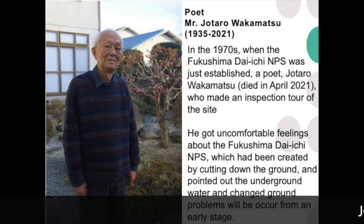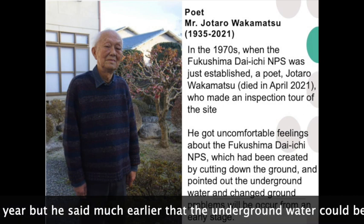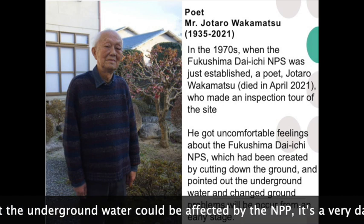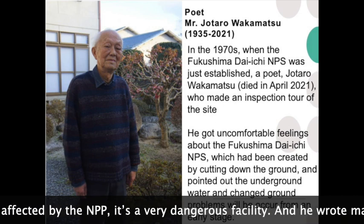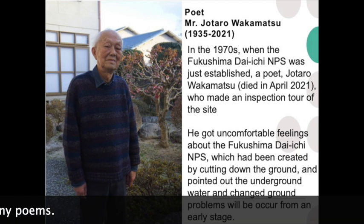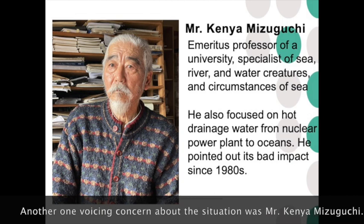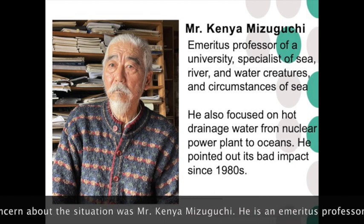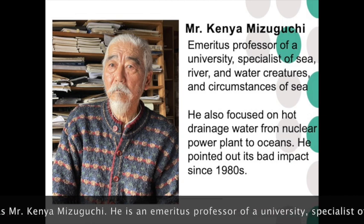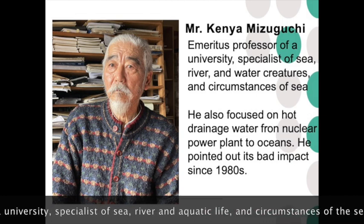Jotaro Wakamatsu passed away last year, but he said from an early time that the underground water might affect the nuclear power plant. It's a dangerous facility, and he wrote many poems. Another one, like a whistleblower, who spoke about the situation, is Mr. Kenya Mizuguchi, an emeritus professor of a university, a specialist in the sea, rivers, water creatures and the circumstances of the sea.